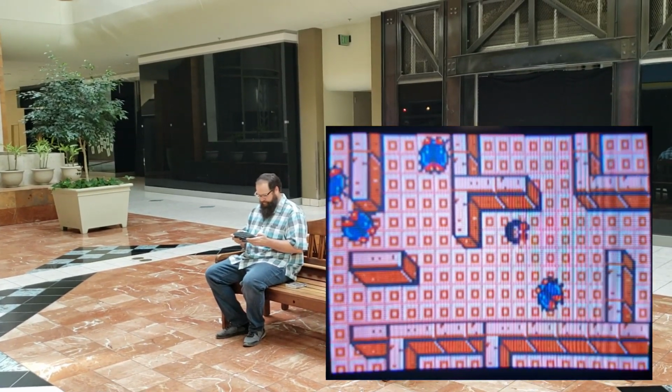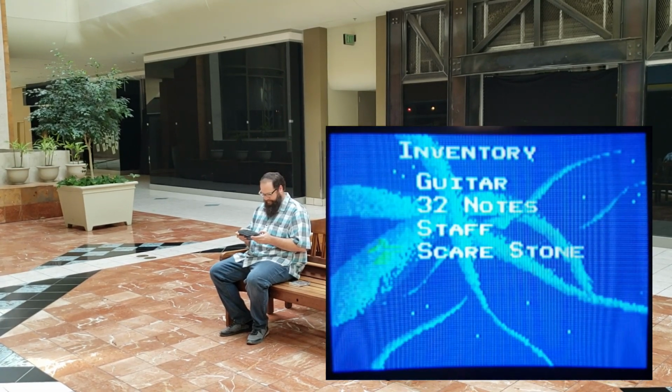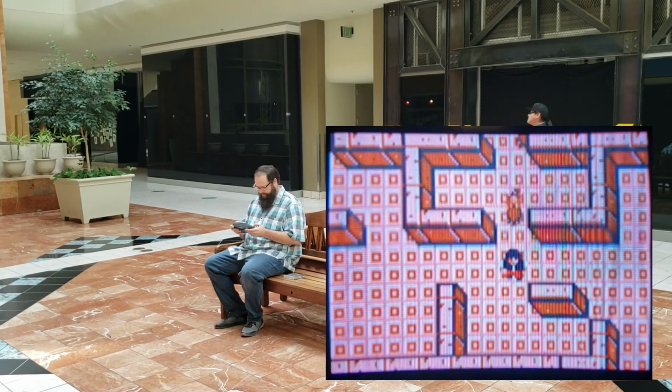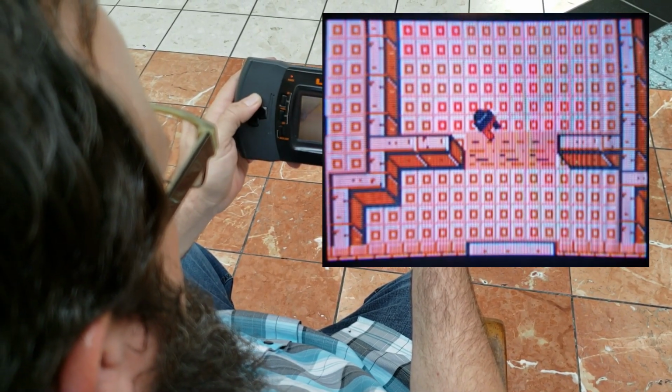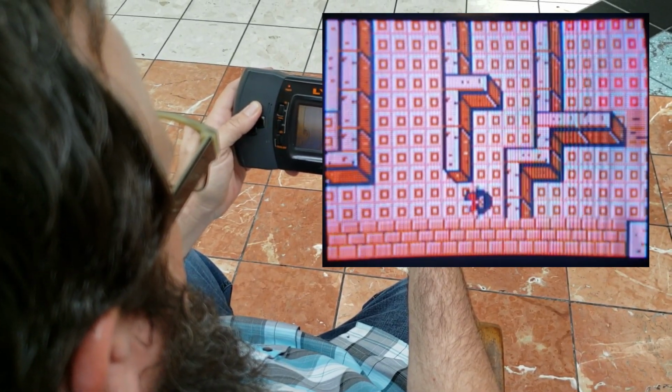One of the few things I can fault the game for, I guess, is the music. Some of it can get kind of repetitive, but other than that, it's actually a really fun game to play, and I was pleasantly surprised that it wasn't completely bogus like the NES game. If you're collecting for the Atari Lynx, I think I could highly recommend this as a game that you should have in your Atari Lynx collection.